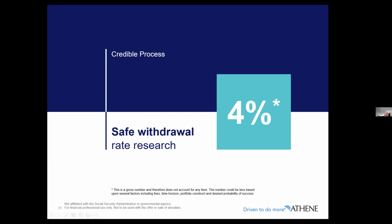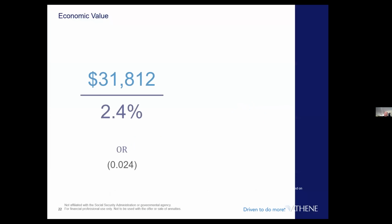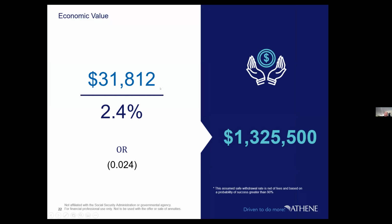And then I wanted to know what the net number was, because the Bengen study, the Trinity study, they made no assumption for fees. They leave it up to you to do that. I said, let's assume 100 basis points in fees in total off the 3.4. That takes us to a net in your pocket safe withdrawal rate of 2.4%. And I say in your pocket because that's the number I have to know. How much will I have to have on hand at a net 2.4% to match the increase that I'm effectively guaranteed if I simply wait till 70? Well, the increase is $31,812.